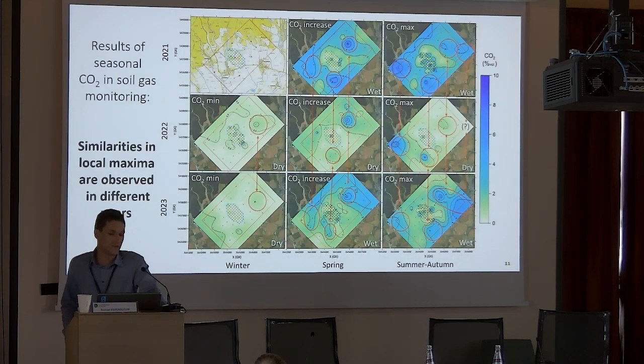Here you can see the results from all 8 campaigns, the years as rows, and seasons as columns. So there were 8 monitoring campaigns. What's great is that similarities among the different years were observed. So the patterns of CO2 in soil gas are somehow repeatable, which is quite nice. It's nature, of course. The values are not the same, but it's repeatable.